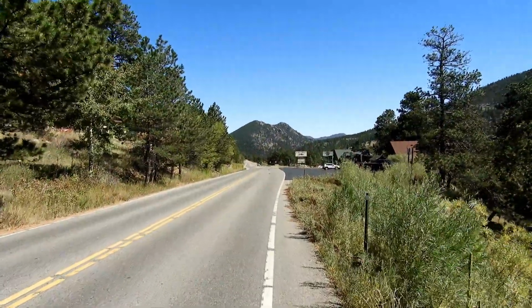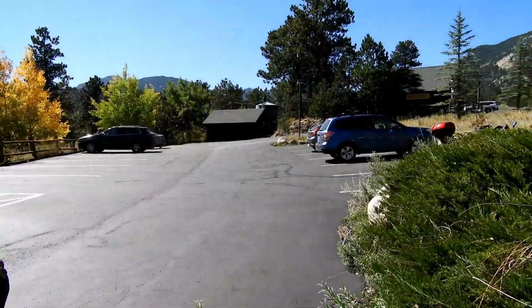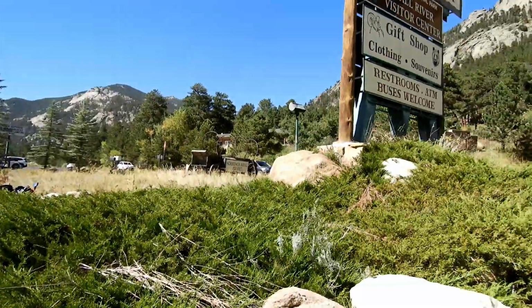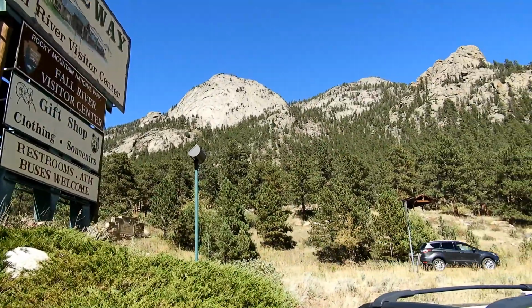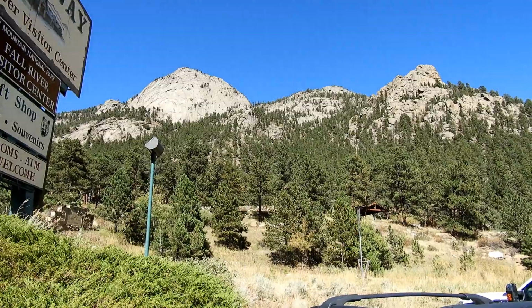Walking the road back to the visitor center where I'm parked at. All right. There it is. And until the next hike, y'all, peace.